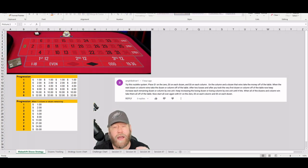Okay guys, this is a reminder on how you play makeshift shows roulette strategy using the dozens and the columns. Basically he plays $5 on each, or 1 unit on each of these dozens and each of these columns, and then I'll put insurance on 0. He'll wait for the first number to come out. Let's say it's 8. He'll then play the remaining 2 dozens, 1 unit, and then the remaining 2 columns. So it would be the first and third column as well. Then he plays again. Let's say he misses. Let's say 5 comes out. We'll then double up on the second, third dozen, and the first and third column.